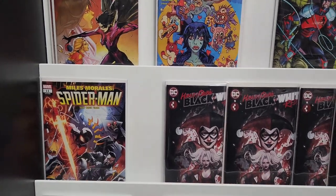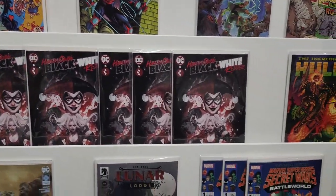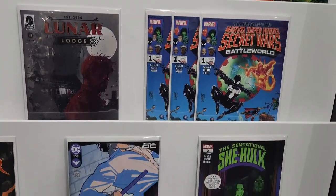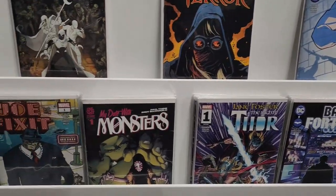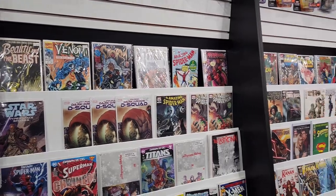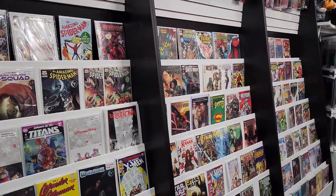I really like that Harley cover, actually. Got a few of them, though. She-Hulk. I don't know if that's ruined for you now because of the Disney Plus show, but I get it if it is. But again, really well-organized section, that's for sure.